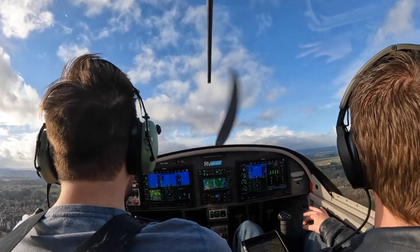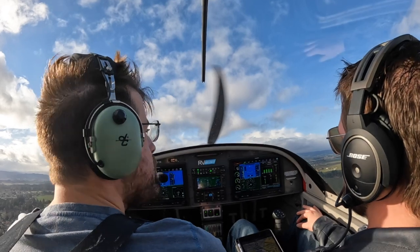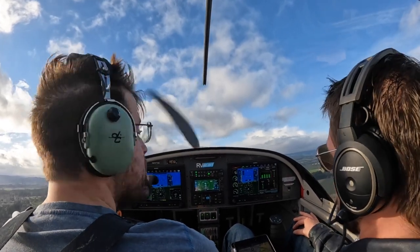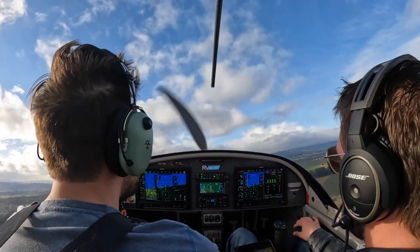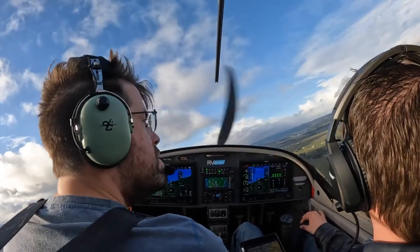Right, there's a huge difference between 65 and 55, or 60 and 55. Yeah, huge difference between 60 and 59. Okay. 62 is technically our best glide speed, or 63. Okay, so that's where you want to be if you're best glide.